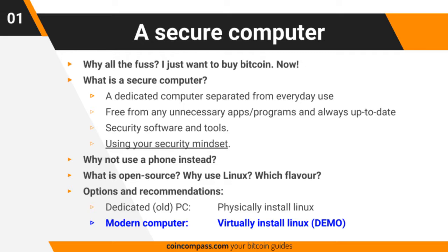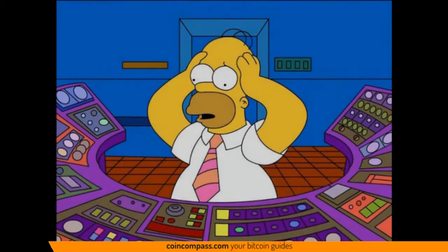And unfortunately, nowadays, that's your second line of defense. Your best line of defense is actually your brain, your mindset. And just like you wouldn't walk down a dark alley at 3 a.m., nor should you download random stuff from the internet and expect that to be okay. So for your daily computer, that's fine. But for buying Bitcoin, we highly recommend using a separate dedicated computer.